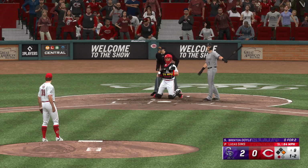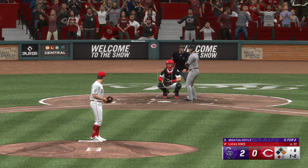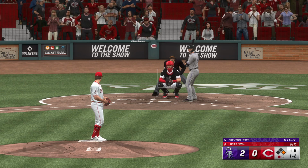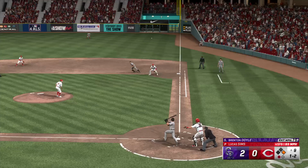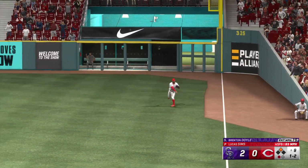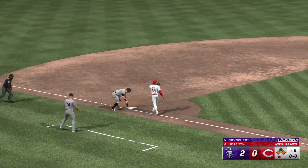There's a breaking ball that drops in there. In the air, right field. And it falls. Throw into third. In there safely.